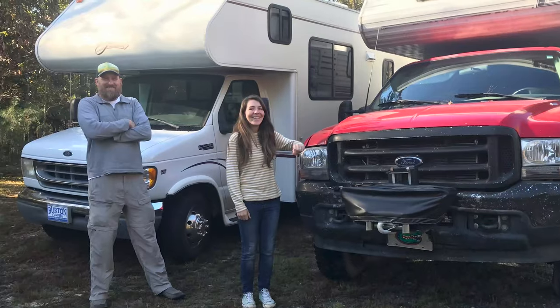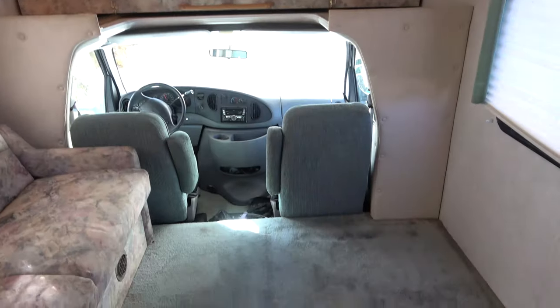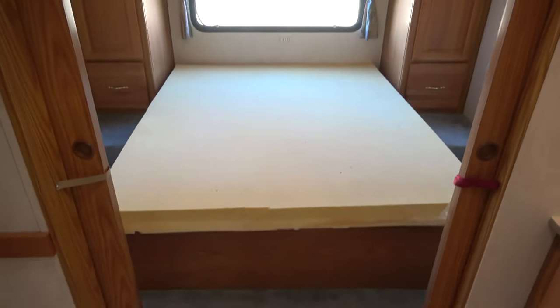So we sold our truck camper and purchased a 22-year-old Class C motorhome that needed just a little bit of TLC. This is a story of how we spent 6 months remodeling our new home on the road.